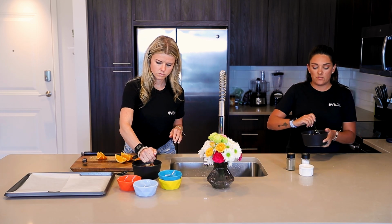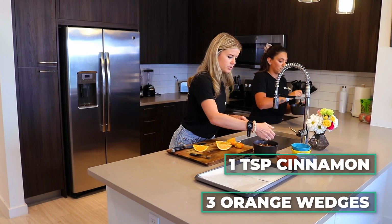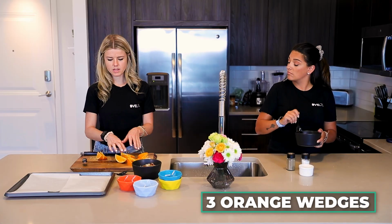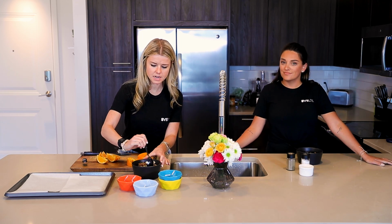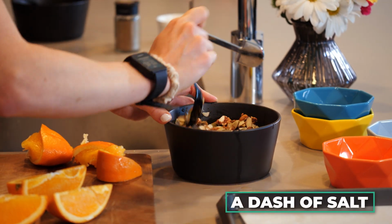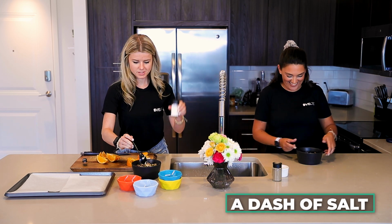Grace, how much cinnamon do you have over there? I just have a teaspoon. I'm doing about 3 orange wedges. I don't want to overpower the citrus with more than that. So about 3 orange wedges and a teaspoon of cinnamon, and then I'm going to borrow a little bit of your salt just to give it a little bit of a salty flavor.